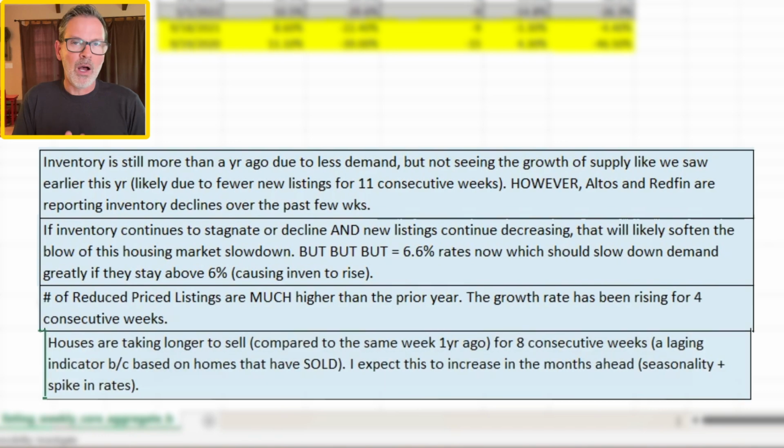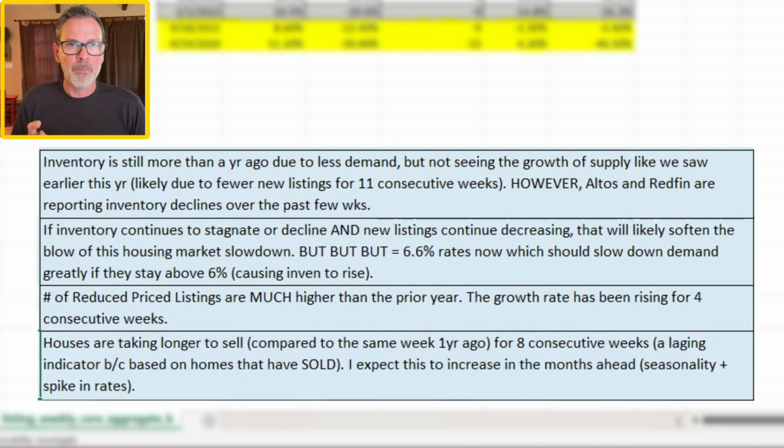And number four, houses are taking longer to sell compared to the same week 1 year ago for now 8 consecutive weeks now. Again though, this is a lagging indicator because this is based on houses that have actually closed escrow or houses actually have sold though. Therefore, I expect that days on the market should increase further in the weeks ahead and also the months ahead due to seasonality, but also due to the spike in mortgage rates. In other words, as home buying demand decreases, it's going to take longer for home sellers to sell their houses.